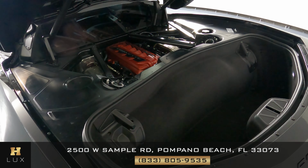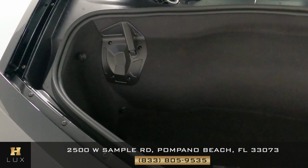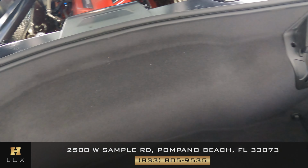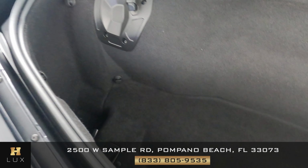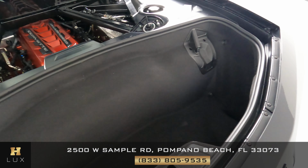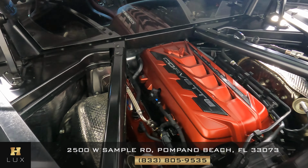Now, before we finish off this video, we can take a look at the rear trunk and the engine. Let's start with the trunk. Again, we just want to know if there's any sort of wear and tear along the sides or along the floor of the trunk. And as you can see, just like the first one, this one is in excellent condition and very well kept. Now let's go ahead and take a look at the engine. We just want to take a quick look.